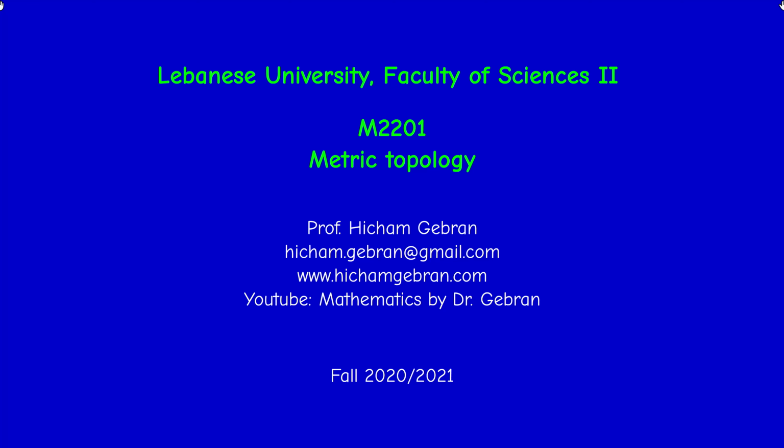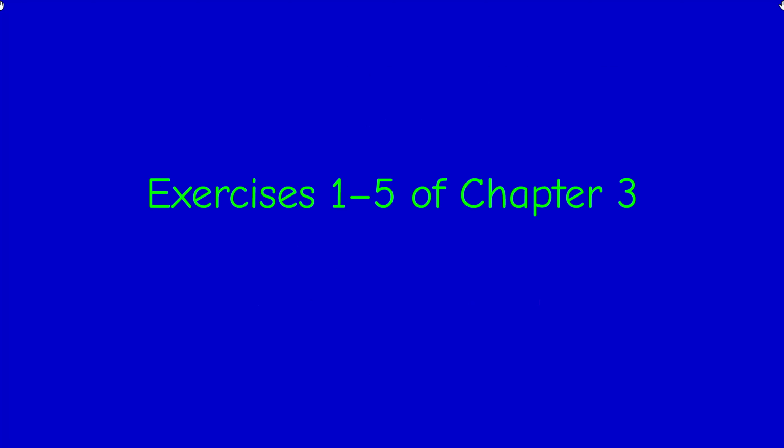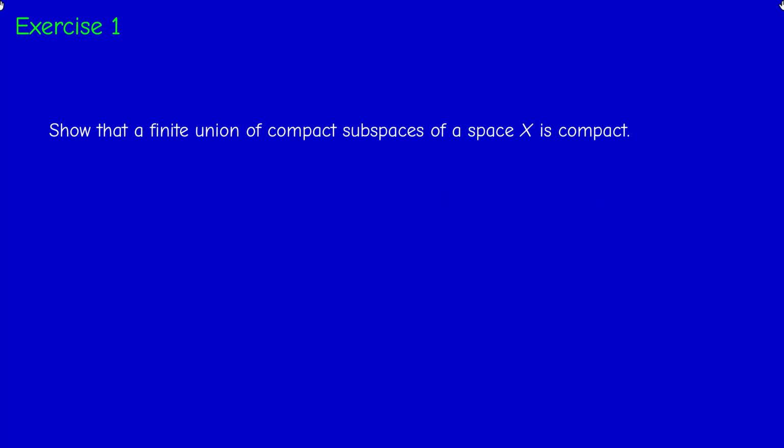Welcome back. In this video, I'm going to solve exercises 1 to 5 of chapter 3 about compactness. In exercise 1, we have to show, by going back to the definition, that a finite union of compact subsets of a space X is compact. So it's enough to prove that for the union of two compact subspaces or subsets, because the general result follows by induction on the number of these sets.